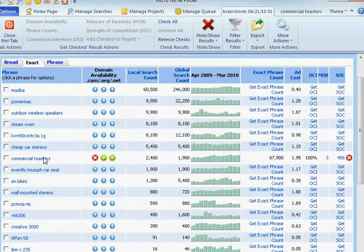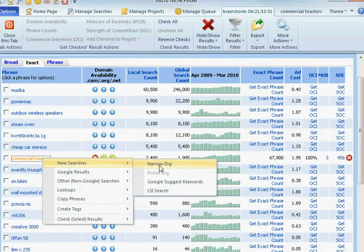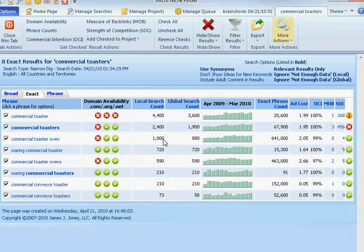So what I would do is I would click on that, click New Searches, and Narrow Dig, and it would give me a list like this. Now each of these things are separate options that you can have Micro Niche Finder return for you, and I've already done it, so we can take a look. These are all the long tail of the main phrase commercial toaster, and as you can see, we have some domain names available here. We have their local search count, and I already pulled up their exact phrase count to give me an idea.